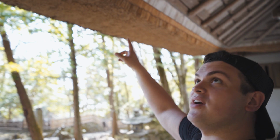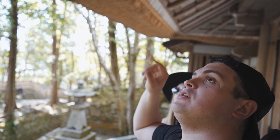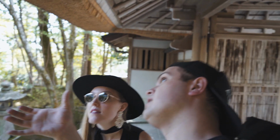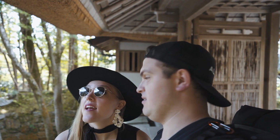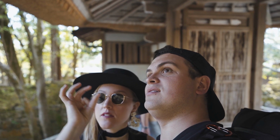This roof is incredible. It's made with a wooden structure, but on the outside it looks like really small pieces of bamboo that's been layered to create this 2.5 foot wide covering. From far away it looks like hay, but then you get up here underneath and you can see all of the little spirals.